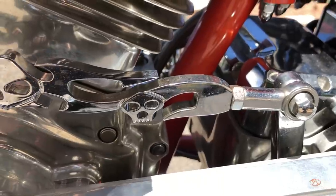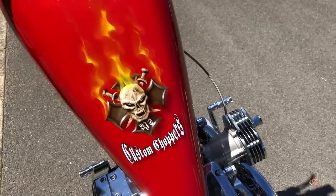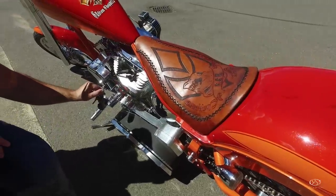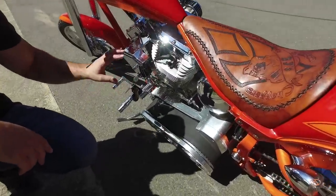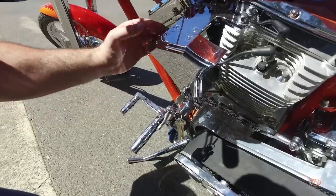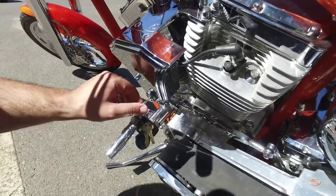We've got the custom shift rod here to match the mirror, and it matches the rest of the paint with all the skulls and flames once again. And then what we have here is from AMH Cycles, the most unique electronic ignition. It all just sits in here, you turn the key and that's it. Then you press the button and the bike starts up.